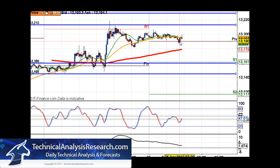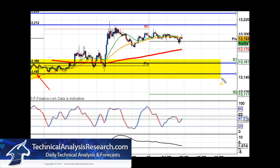The only thing that would turn our bias down to the bearish side would be a break of this 131.45 level. Okay, 131.45. We also have a little support zone here that goes as high as 131.60. So I just draw this in. Okay, so that's our significant area for our support today. And if this lower level, 131.45, is taken out, that's really the only thing that's going to turn this bearish in the market.